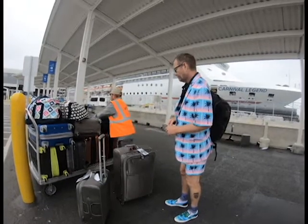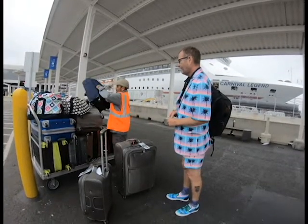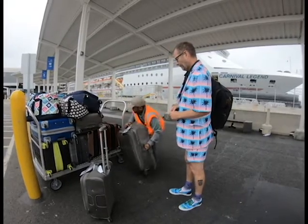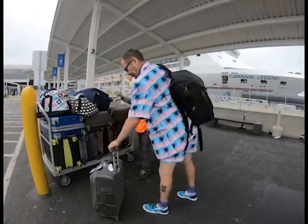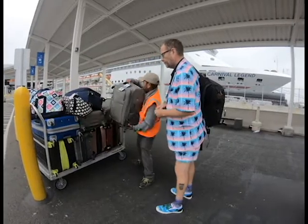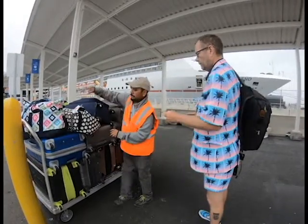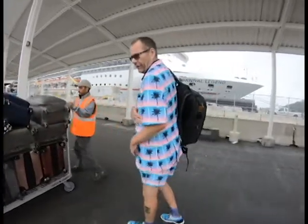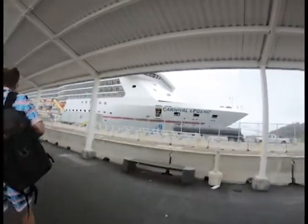So here we are. We got an Uber from the hotel downtown Seattle to the Seattle cruise port. There's the beautiful Carnival Legend in the background. We're dropping off our bags to the porter. He'll make sure they get safely on the ship and delivered to our room. Of course, it's optional, but we always tip the porter. They work hard for the money, as they say in the song.